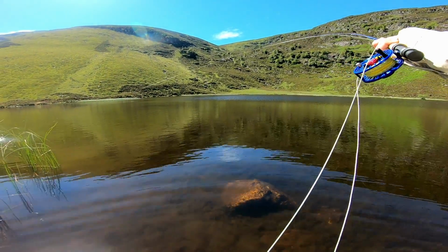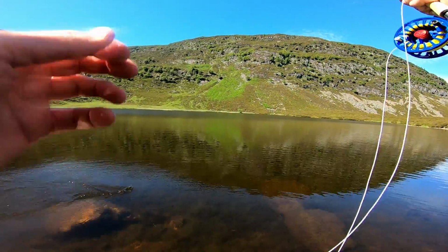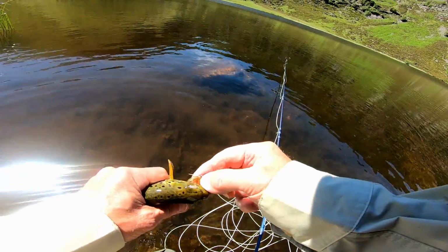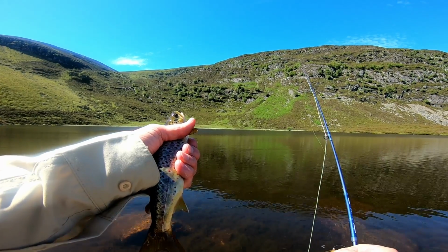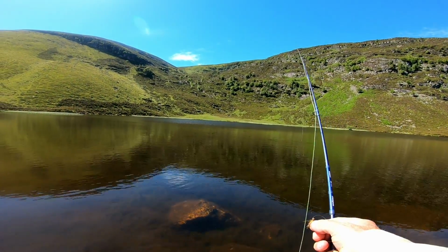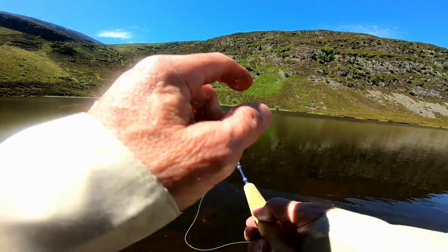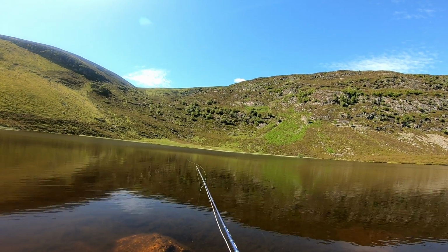It's going to go into the weeds. And again, it's the big terrestrial it's taken. Same size as the other one. Beautiful condition. You would think that it would be dark and peaty colours here, but they're not. It's actually quite fertile, this loch. What a lovely fish. Away it goes. Bigger dragonflies in among these damsels.